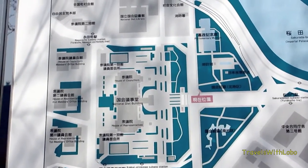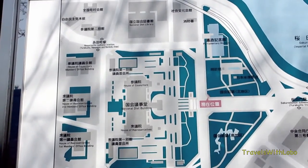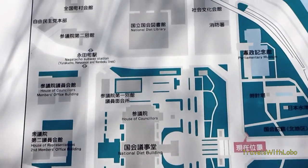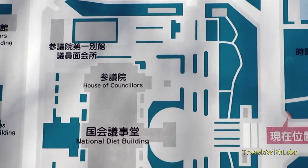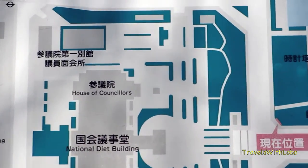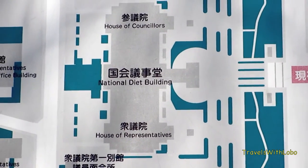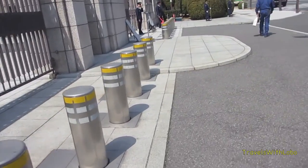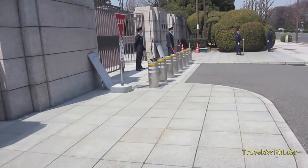Here's a schematic diagram of the National Diet Building. Seems to be made up of two chambers, the House of Councillors and the House of Representatives. Okay, things are picking up. I was just told by one of the guards that the visitor entrance is actually on the other side.